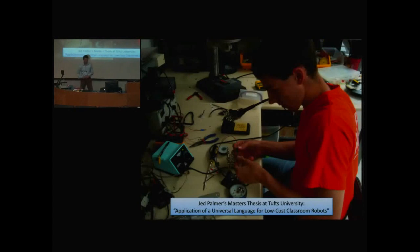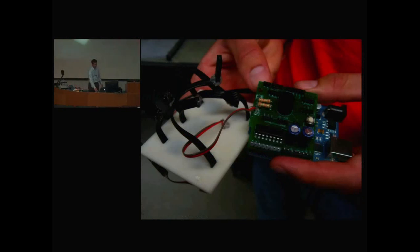So I have to include a picture of somebody doing some sort of real electronics, working with circuit boards and wires so that you don't just think it's all plastic. And that was what Jed was looking at: how do you move from these plastic parts into the real thing, but make sure that you have a universal language that applies to all of them. So addressing not only the built-in processor that comes with the Mindstorms brick, but also other platforms.